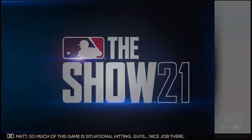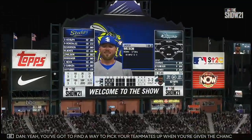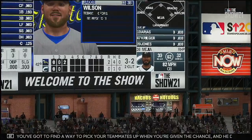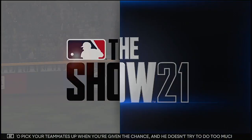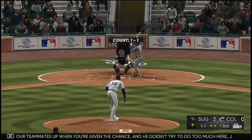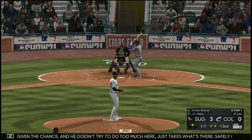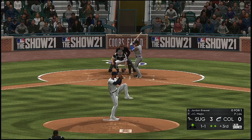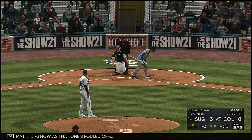So much of this game is situational hitting, guys. Nice job there. Yeah, you've got to find a way to pick your teammates up when you're given the chance. And he doesn't try to do too much right here. He just takes what's there. Safely on second, and his buddy is high-fiving teammates in the dugout. At the plate now, Jordan Brewer. 1-2 now as that one's fouled off.